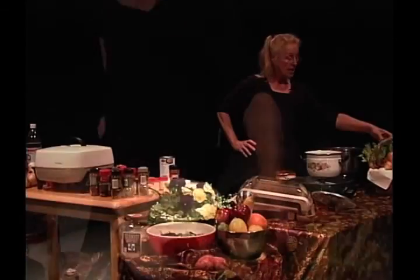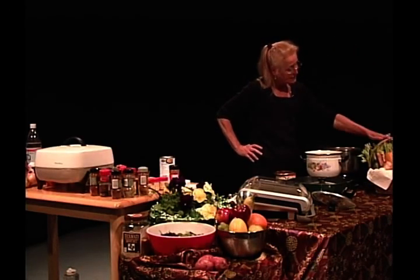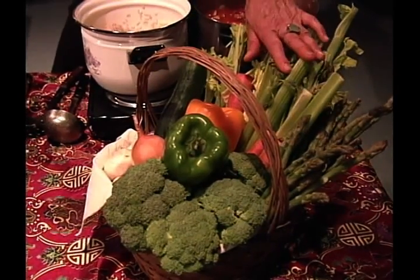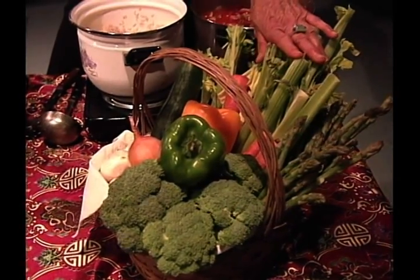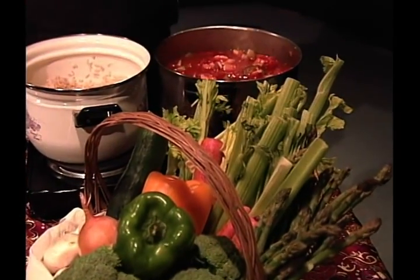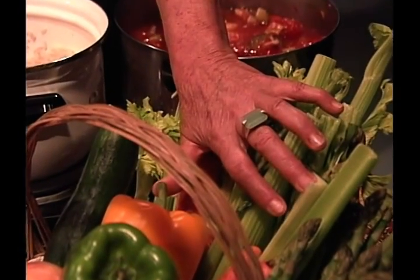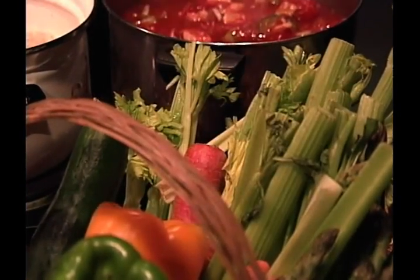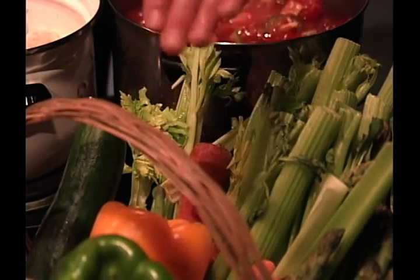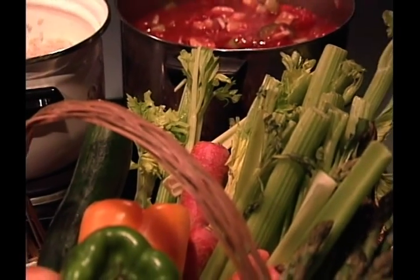In the Weight Watchers diet, and in every diet in the world, calories are the bottom line to everything. Calories are what you put in, and calories are what you expend. Fruits and vegetables have the least amount of calories of all the food in the world. That's why you can eat more of it.